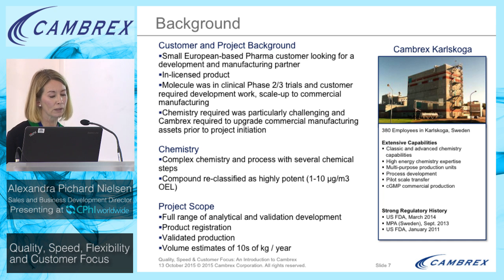Looking at the chemistry, as I said, the chemistry was very complex. It contained several chemical steps. And I'd like to just make a note here that we actually knew this molecule before because we had also been partnering with the originator of the API. So we had a great deal of experience and knowledge about the chemistry.